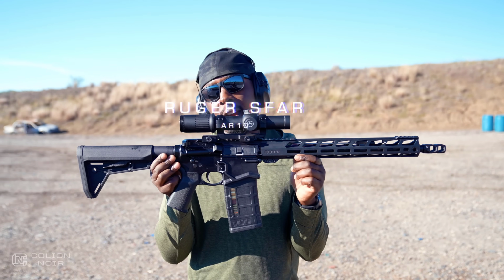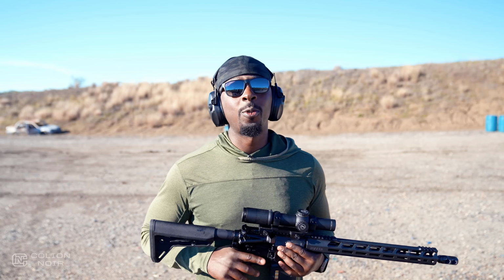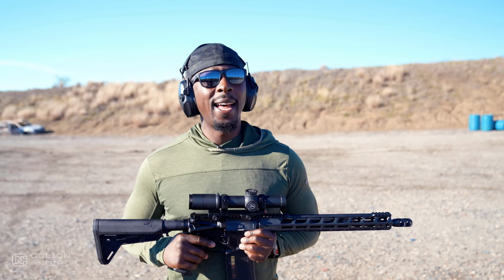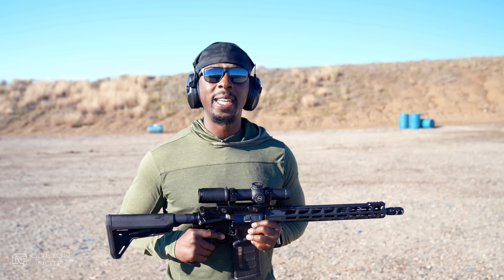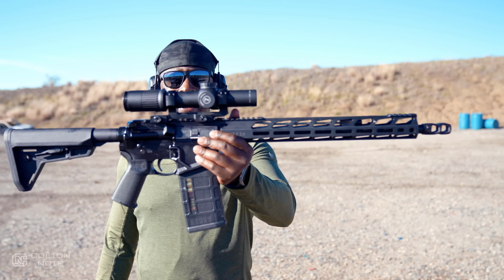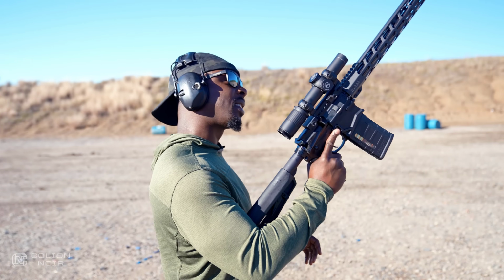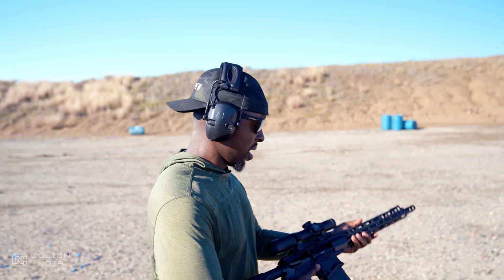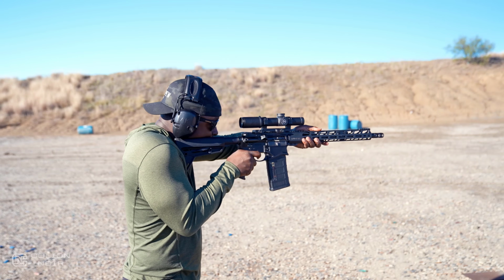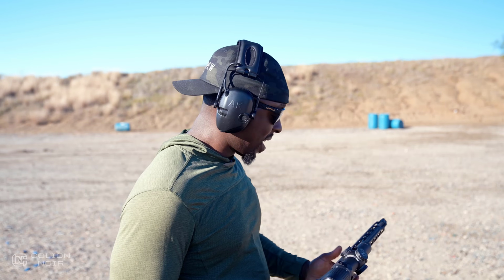The Ruger SFAR. So what this rifle is basically, imagine Ruger sitting in a room and saying, hey, let's build the lightest, smallest, affordable AR-10 we can possibly make. And that's what this is. For those more savvy individuals out there, SFAR stands for Small Frame Auto-Loading Rifle. And that's essentially what this is. And I can tell you one thing, they got the light part right.